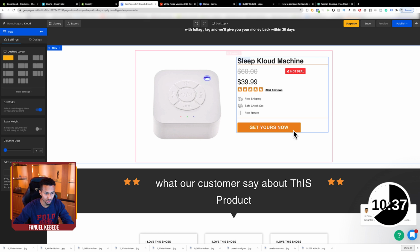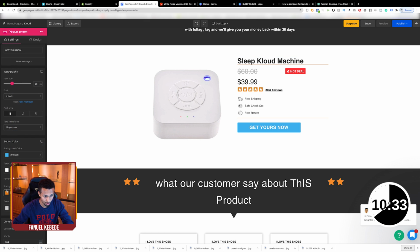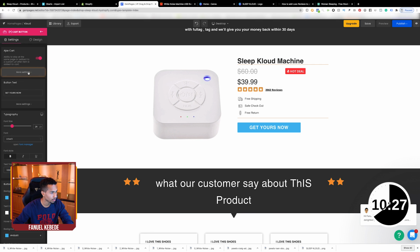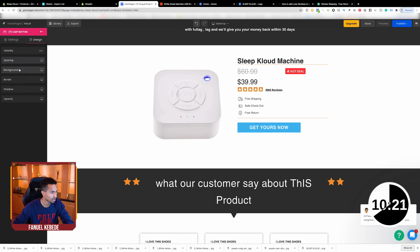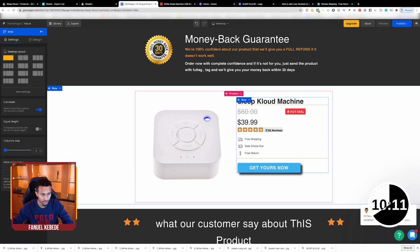And another thing that I'm gonna do before I forget is going to be changing the color, and also making sure that instead of taking him to cart, it takes him directly to checkout. That's the other beauty about this app, is you can customize stuff like that. So you click the add to cart button, go to here, more settings, and then checkout. So when someone clicks this, they're gonna be directed to checkout. Let me make this look a bit nicer. So let's add some shadow to it, and then make the corners a bit smoother. Okay, perfect. So this looks very clean.